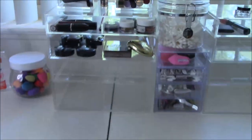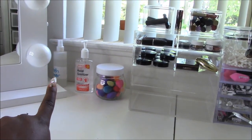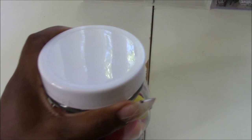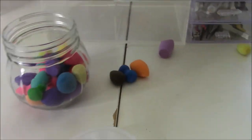All right, over here. So we have a window, beautiful natural light. Okay, so what I just keep on the table. Brush cleaner right there, hand sanitizer. This is a jar that houses all my mini sponges, like that blend out concealer. Okay, I have one hand, hold on. Gotta use the thighs to assist. Okay, Beauty Blender Micro Minis, Real Techniques, all of my just mini sponges.